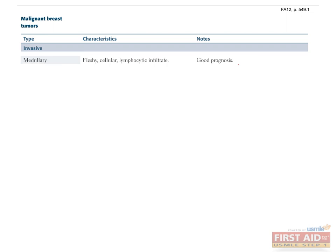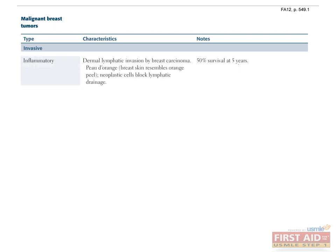Medullary cancers account for about 5% of breast cancers, typically occurring in younger women. They're characterized by fleshy, cellular, lymphocytic infiltrates. Inflammatory breast cancer has a poor prognosis, with a 50% 5-year survival rate. If the question is about inflammatory breast cancer, the question stem will often describe skin changes, in particular, changes resembling orange peel, otherwise known as peau d'orange. The skin changes are caused by blockage of lymphatic drainage.